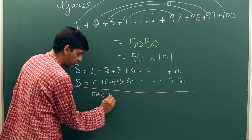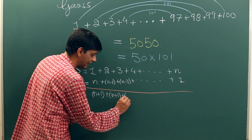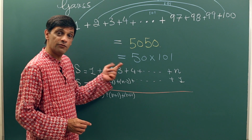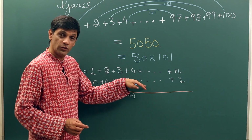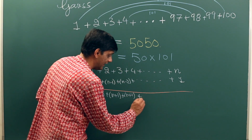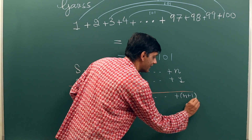2 plus n minus 1 would be n plus 1. And you realize that you would just get n plus 1 because the number above increases by 1 and the number below decreases by 1. So their sum is going to remain n plus 1. And so you can easily write this.